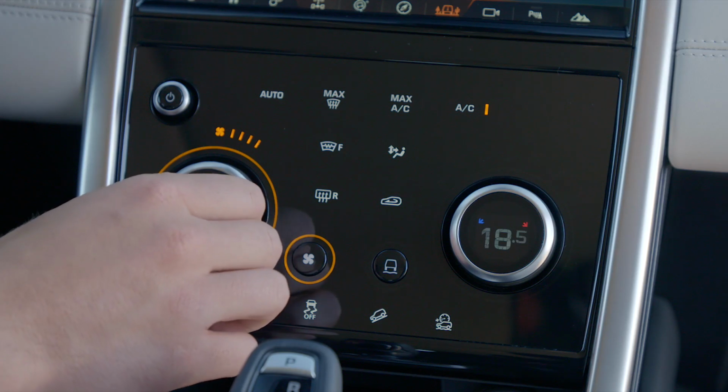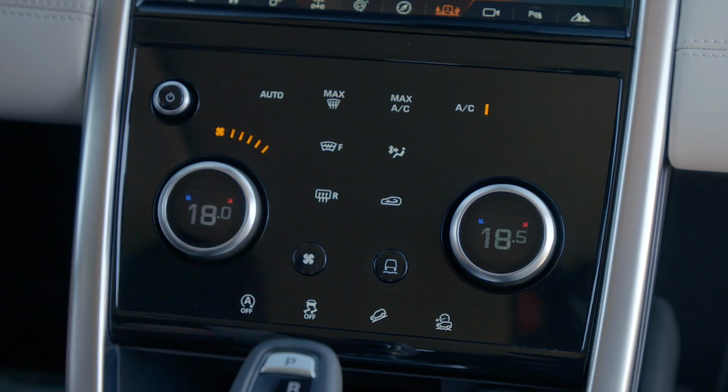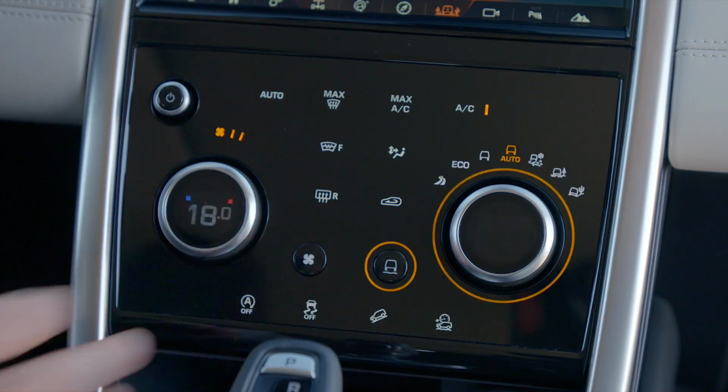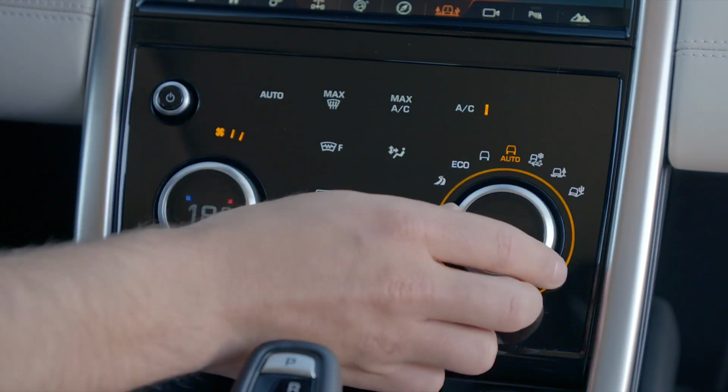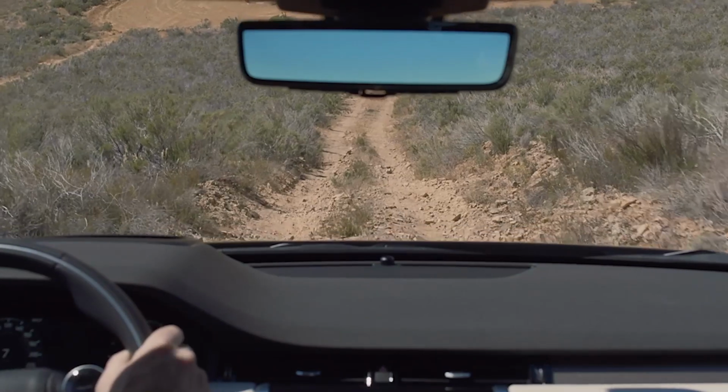The dials control climate control, but with a press in, they switch to controlling the heated seats, fitted as standard on Discovery Sport. Modifier buttons give control of terrain response and ventilation, and capacitive buttons are built into the crisp display for the heated front and rear windscreens and hill descent control.